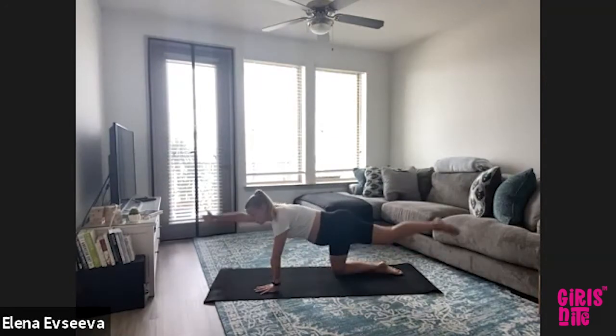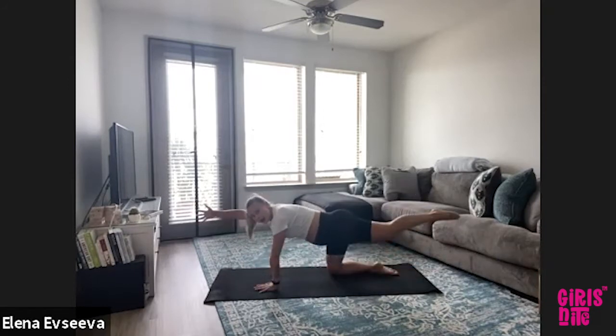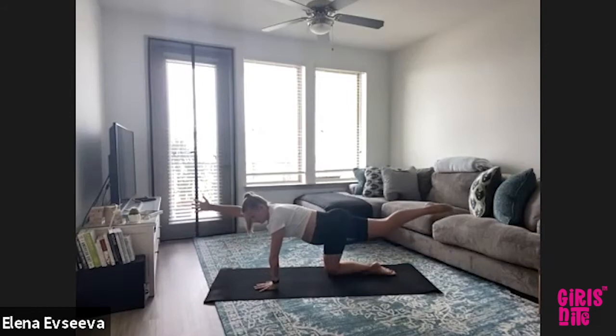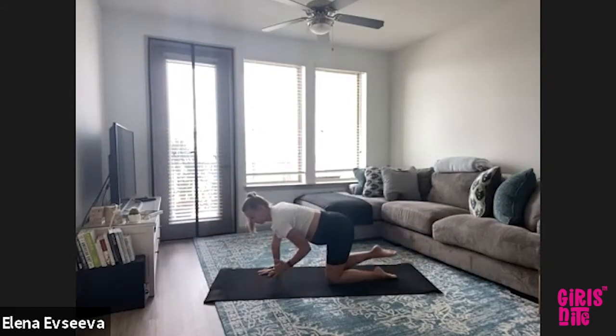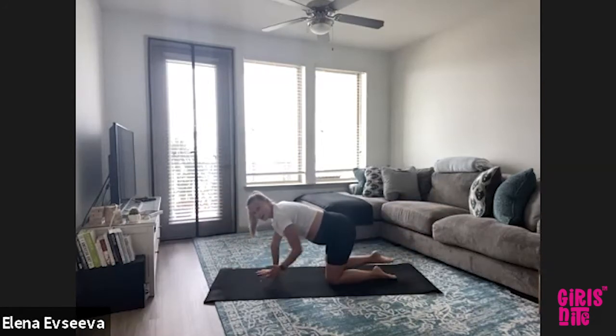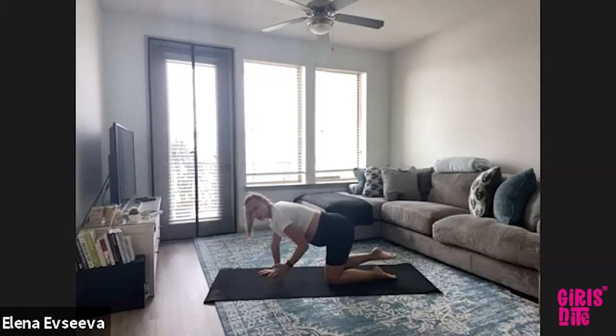It's also a great movement for your pelvic floor, making sure everything is engaged here. You're not shaking side to side or back and forth. Keep the torso as stable as possible. Just a few more here at your own pace, squeezing your glutes here, engaging your core and upper back. 3, 2, 1, let it go.